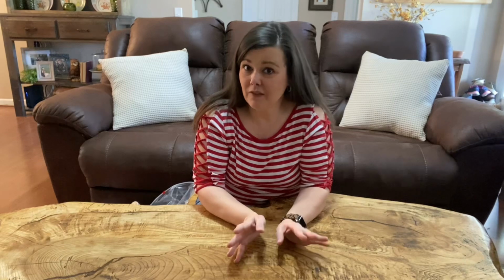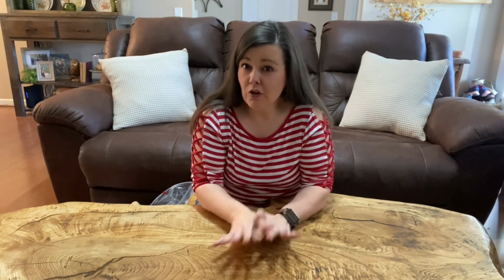Some of it is new, some of it is old, some of it is vintage, some of it is just thrifted. So I'm going to share everything with you. If it's something new that you guys are interested in, I'll tell you where it came from. You may have enough time at this point to still go out and find it. So let's start with the new items that we found.